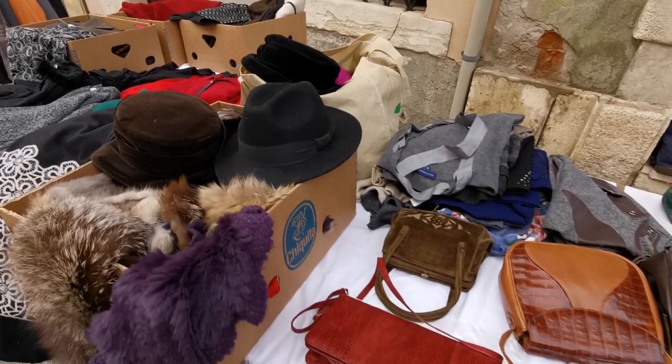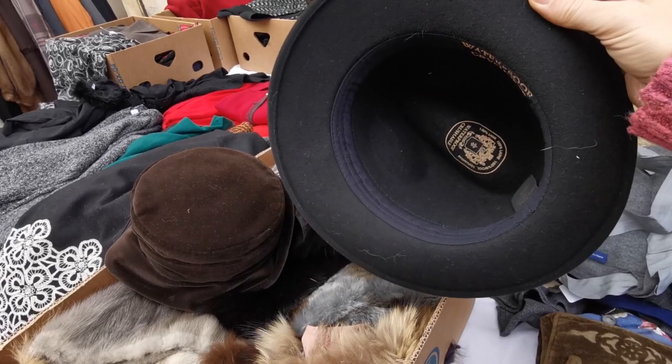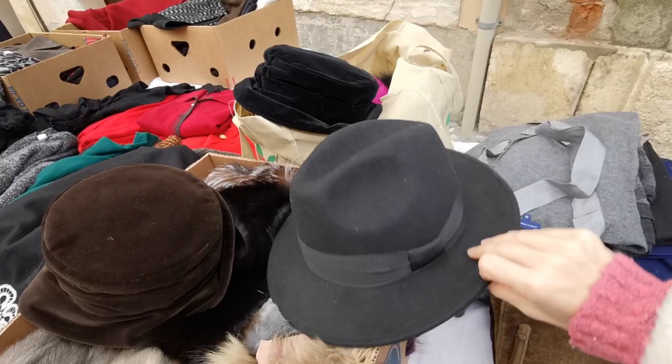This fedora hat is cool, 100% wool, waterproof and crushable, which means that you can fold it to put it in your pocket.